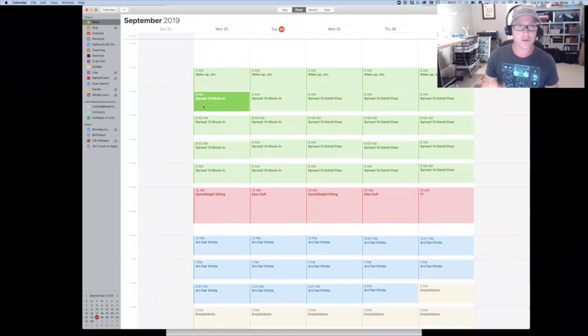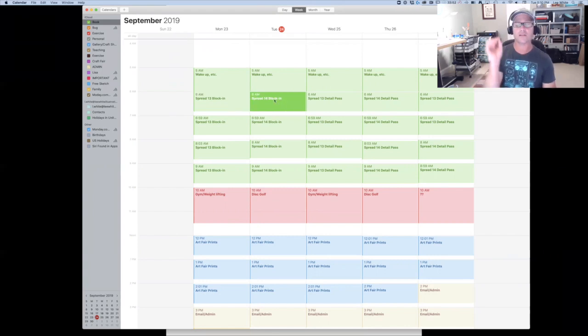So again, I don't know how big this is on your screen, but spread 13, block in. Spread 13, block in, spread 13, block in, spread 13, block in. That is what I did yesterday. And then if you move over to today, the point I'm trying to make here is it's very, very specific. If you watch my other videos, you see the steps that I use for making an illustration. Sometimes it'll be, 6 a.m., that's going to be thumbnailing, and the next block will be thumbnailing, and the next block will be thumbnailing, and the next block will be something else.